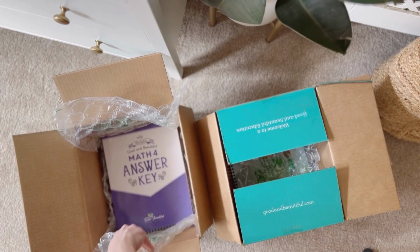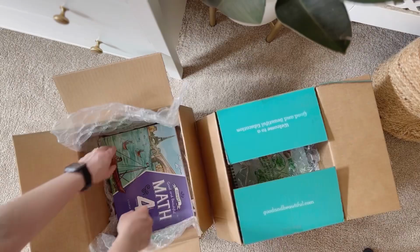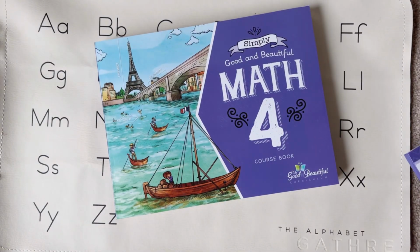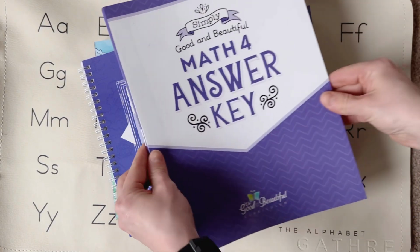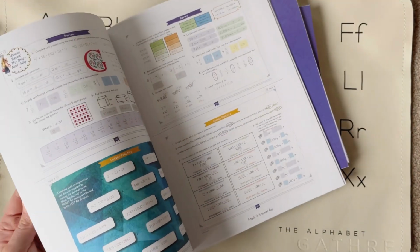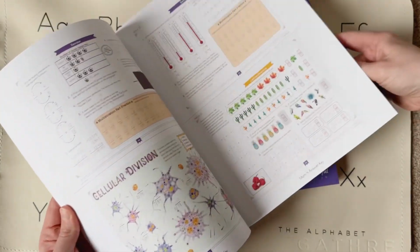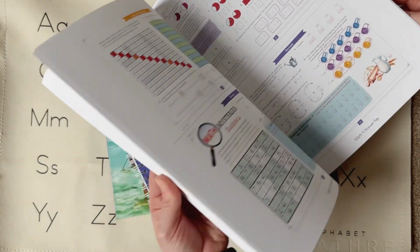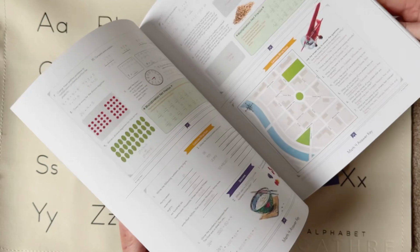Moving on to my eldest daughter, my 9-year-old, we have her complete math course book here, and you'll notice there is no math box with this course, but there is a mental math workbook. So we have the course book, the mental math book, and then thankfully for me, the math answer key. And I'm most excited for the answer key to have a physical copy because I have the downloadable version of the previous math levels and it has been nothing but trouble for me. I think it's probably my laptop, but anyway, I am just pleased to be able to have a physical copy of the answer key.